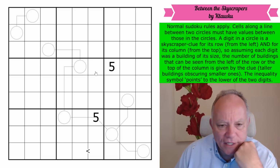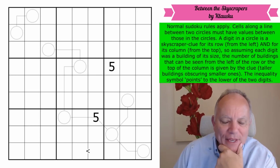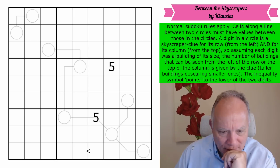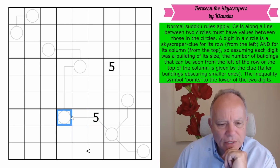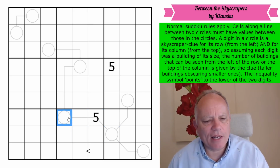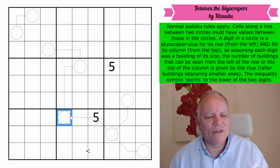I mean, there's nothing to go on here. I'm going to have to figure something out about these circles, but what? There's a 5 on this line. So one of these is lower than 5 and one is higher than 5. Okay.